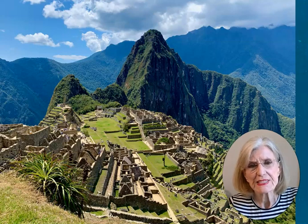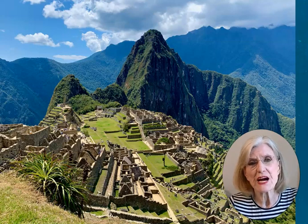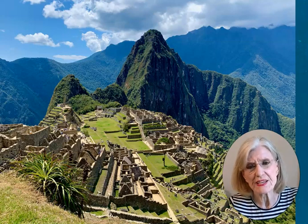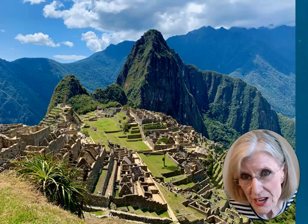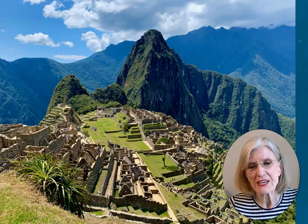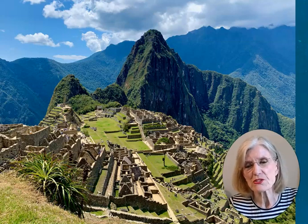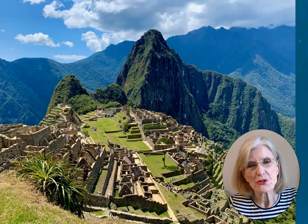How they did that and made the images actually recognizable when they were so gigantic has everybody wondering, did they get help from outer space? Well, I don't know about that. But unfortunately, the only way to see the Nazca lines is from a plane. So they are well worth seeing, this artwork in the desert that has survived for centuries.